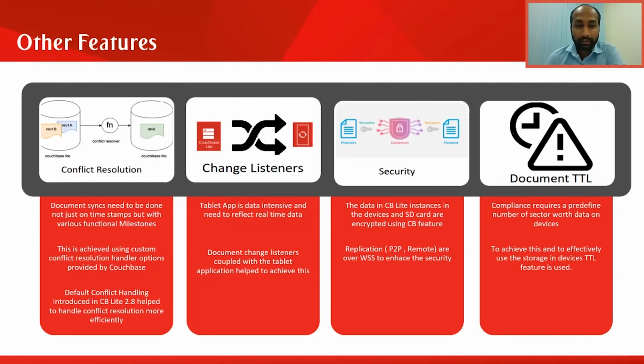So what we have done is we have used this change listener in 1.3, and after migrating to 2.8, with the help of the Couchbase team, we have implemented that for 2.8 as well. So the moment the data is received in the second device, it will refresh in the front end, and it will show the latest information in the UI application.